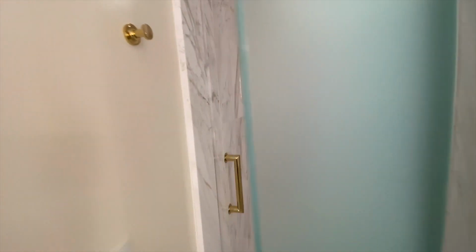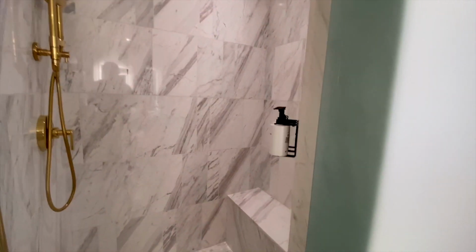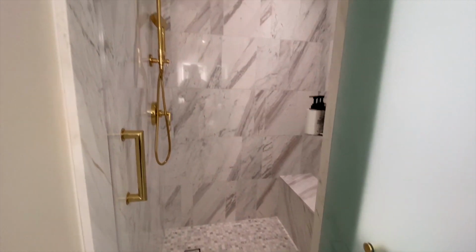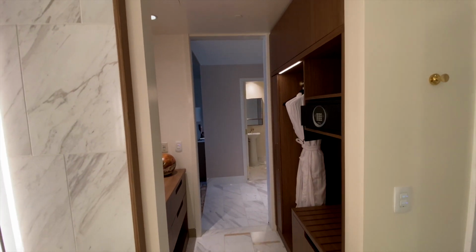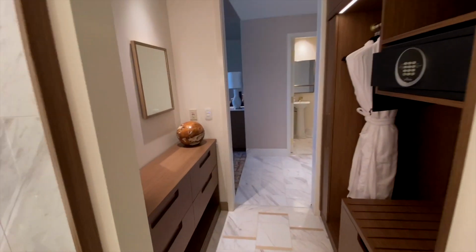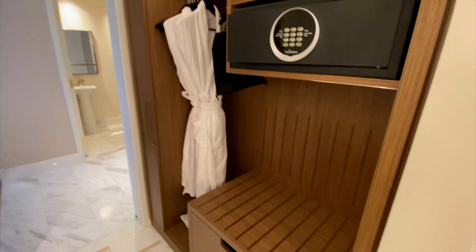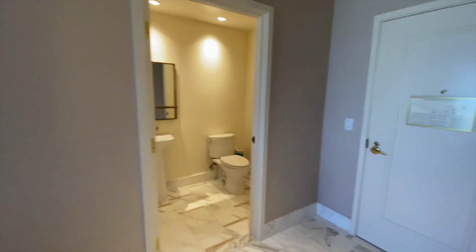Another thing I really liked about this place is that all the hardware was very premium. So it's not plastic, that's actual brass or some type of metal. So it feels very premium to the touch. Everything in here feels not cheap, but expensive. And lastly, I love this little dressing room / closet that they set up. I just thought that was a really nice touch to put all of your belongings.